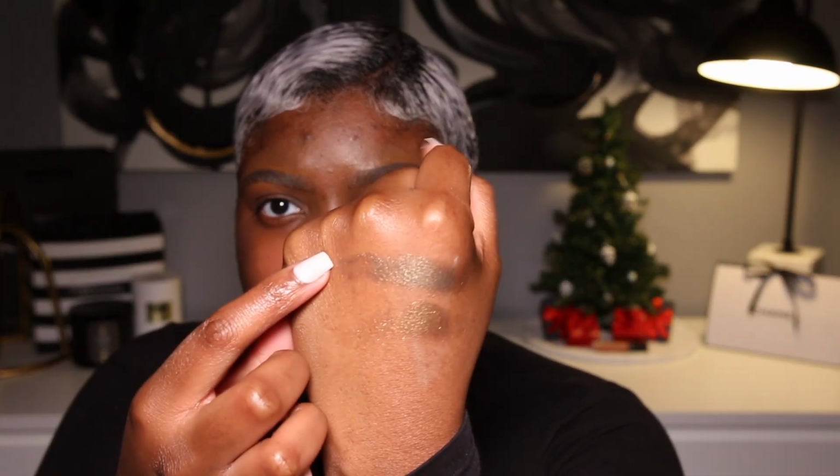This one is Golden Obsidian and this one is Serpentine. Okay, I think I'm gonna go for Serpentine. And that's gonna go in the center. You see how I left this whole little area blank? I'm gonna put the Serpentine there. And I am using my fingers. These two shades have like little glitters in it. And I think it'll just be best if you pick it up on your finger.